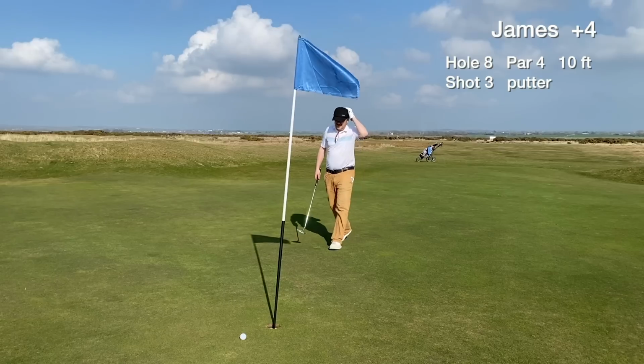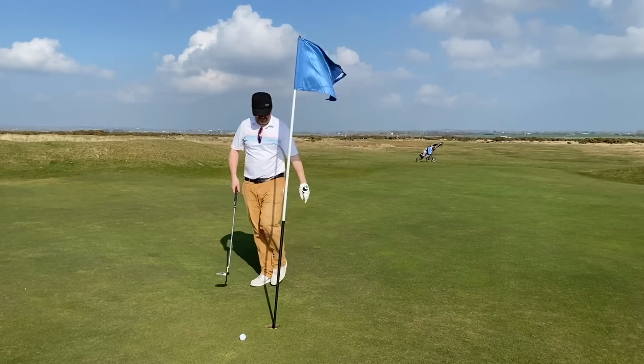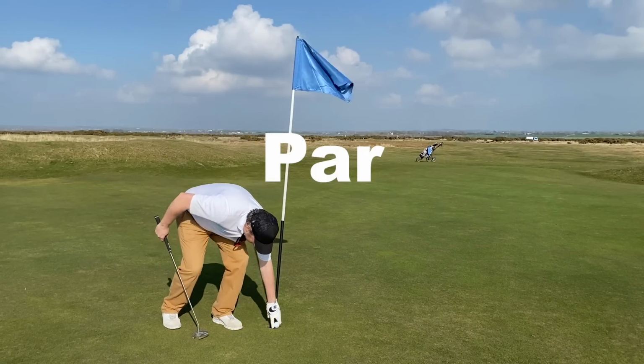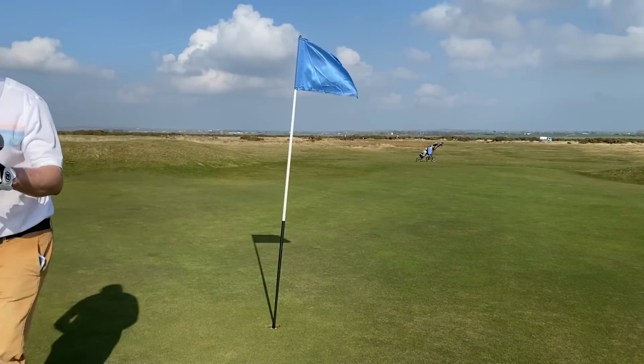And the putt just slides by to the right again. Good pace. So we tap in for the easy par, green in regulation, par, solid golf.